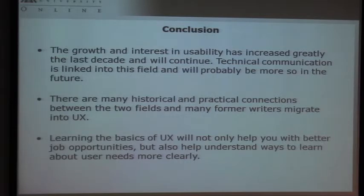There are many historical and practical connections between the two fields. I know at one point I got a degree in UX, and when I did that, it was funny because at that time about a quarter to a third of the people in the program were technical writers. I think that's probably changed a little bit because so many more people are coming in. But in some ways, I think it's a really natural progression for people to do technical writing and then move into the UX or usability sphere, because they're almost like first cousins, since they're so related in what we both have as the main interest.